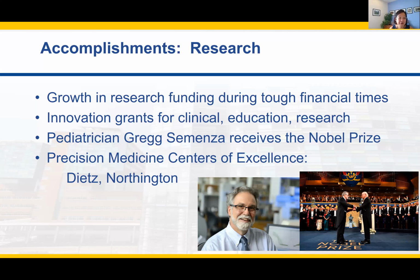And then really proud of the fact that we have 2 precision medicine centers of excellence involving children, with Hal Dietz, as well as Francis Northington in neonatology. And I think that these precision medicine centers of excellence, through their use also of the PMAT computing platform, will be able to really further our work in precision medicine and really focus on early antecedents of adult disease.